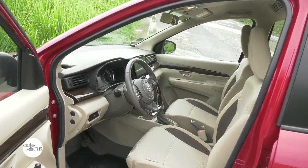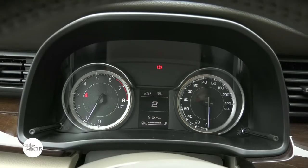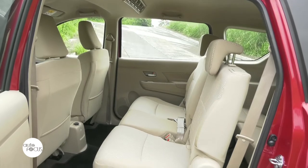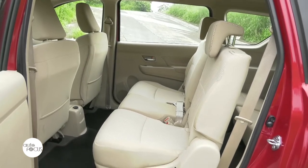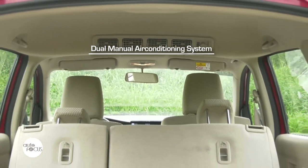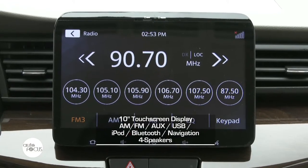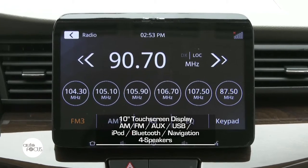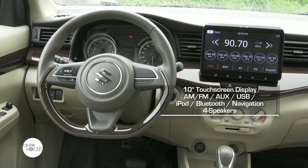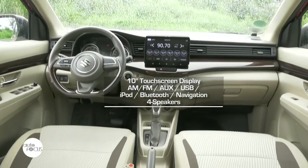Meanwhile, inside the Ertiga, the flat bottom found in the steering wheel provides better leg clearance, while the gauges are painted with metallic chrome for a sleeker look. As a 7-seater, it offers enough space for passengers. For added convenience, a rear air conditioning is present to keep the second and third row passengers comfortable. Moreover, the infotainment system of the Ertiga comes with the standard 10-inch touchscreen display that is available in AM/FM, Bluetooth, USB, AUX, navigation. Sound is enjoyable through four speakers.